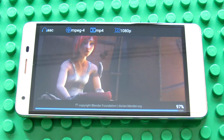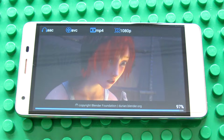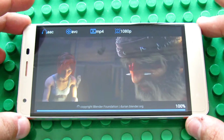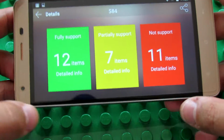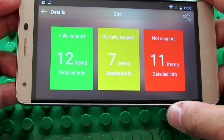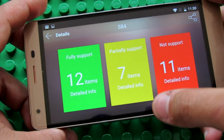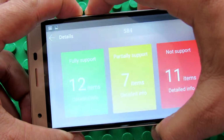Almost done, just a few seconds. Failed. Here we go with the result. So, in Antutu Video Tester 3.0, the Oukitel K6000 Pro smartphone got almost 600 points. This firmware version fully supports its 12 items, video and audio, different codecs.